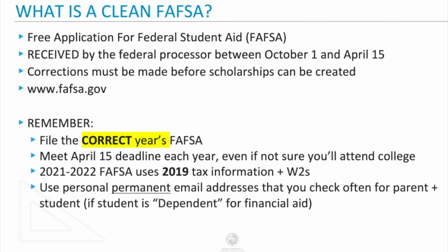And then we also really want you to make sure that you're using your personal permanent email address on these forms. Most of the time, the state and federal government will email you important information because we're trying to save money. And so email is free, it's instant, we know you're going to receive it. So make sure that it's an email address you check often. Same thing goes for any student who fills out applications for our aid on ScholarTrack. Please make sure you're using a good personal email address that you check a lot.